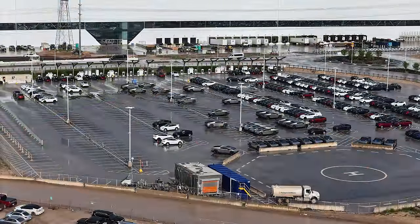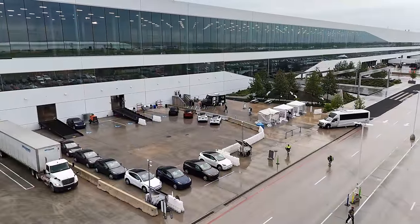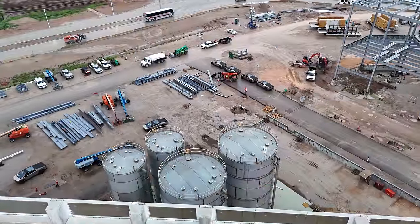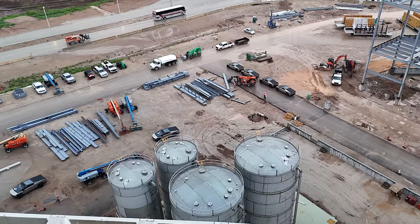And then if we take a look on the east side, the testing and calibration lot, we can see that it's a similar story over there as well. Now, of course, this is Monday, so the production is starting to gear back up after the weekend, and we'll see a lot more of them being produced here this week.